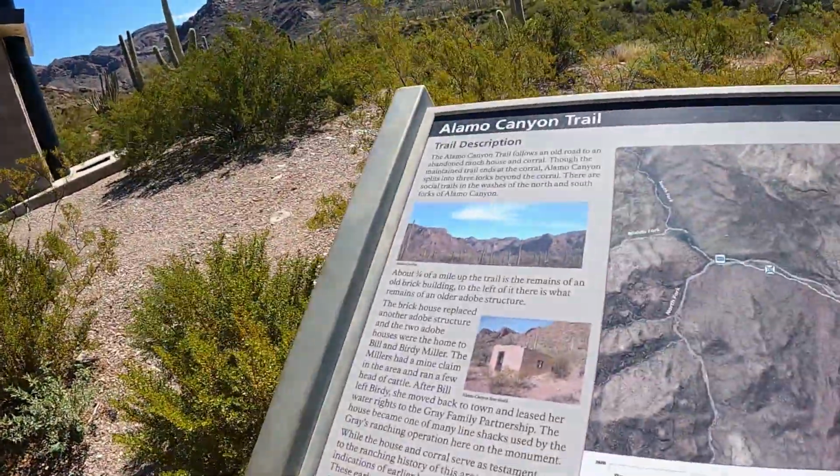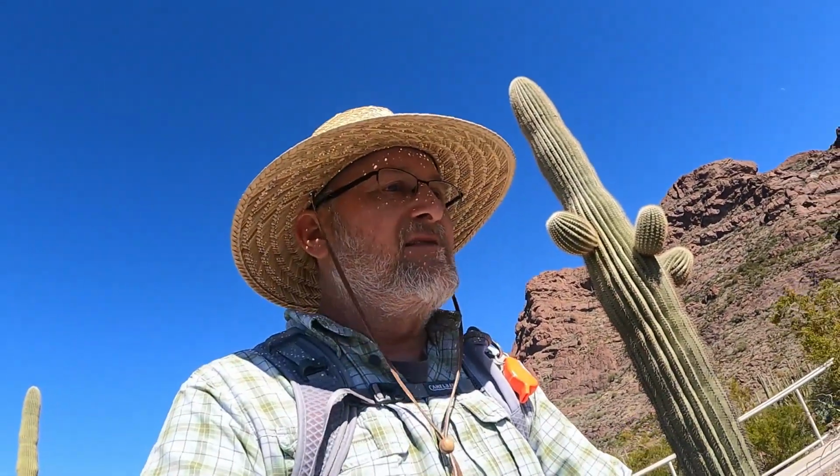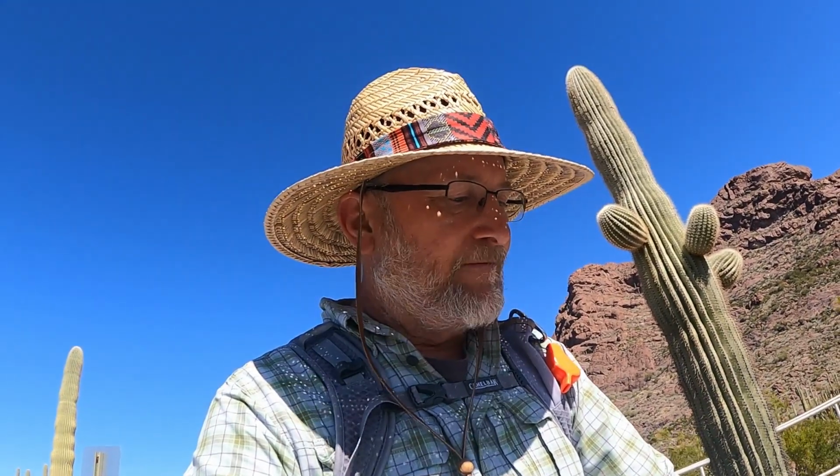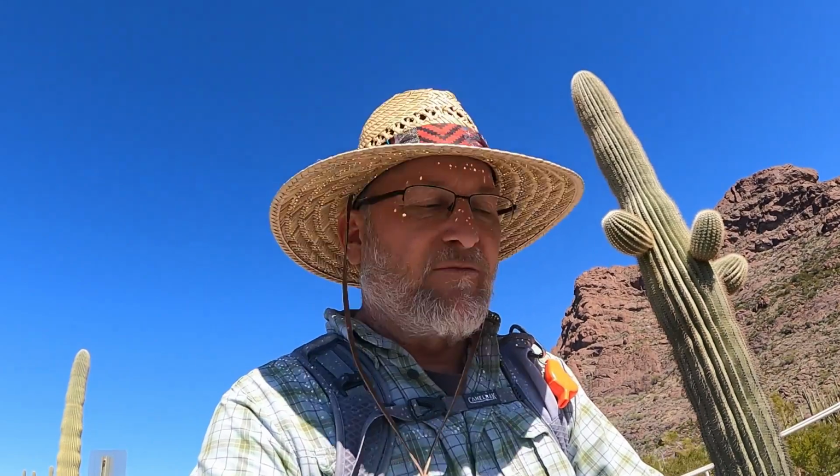Okay, I'm back up at the storyboard, and this is the deal here. The old brick building was one of the two houses that were home to Bill and Bertie. The brick building actually replaced the adobe house that Bill and Bertie Miller lived in, and it was used as a line shack where ranch hands and stuff would stay. The Millers had a mine claim in the area and ran a few head of cattle.